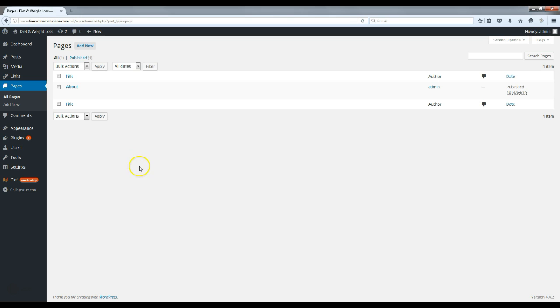Okay, so the first page we're going to create is actually an About Us page, but there's 3 pages you always want to have on your website. That's an About Us page, a Contact Us page, and a privacy policy page. You should always have those on your website. Google likes them, and it just makes your site look more professional. So we're going to add those, but I'm going to add some more on top of it.